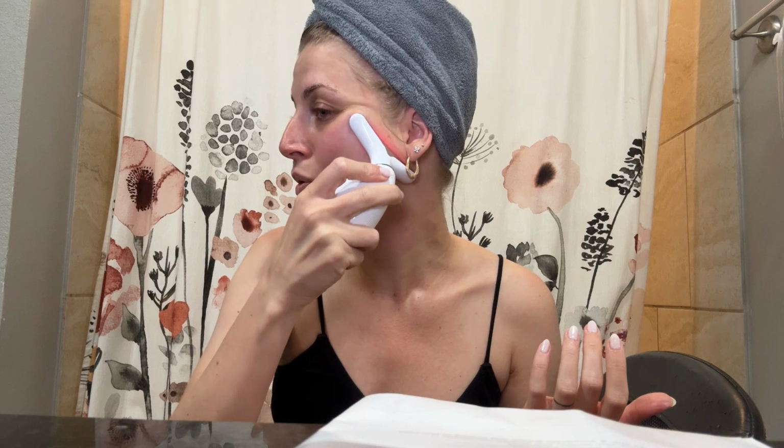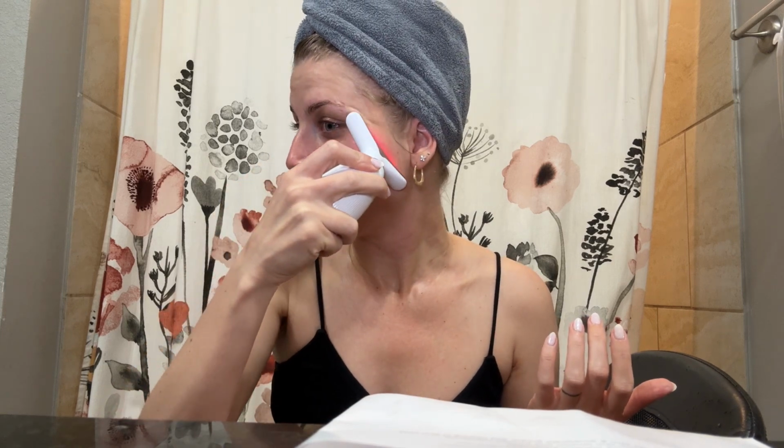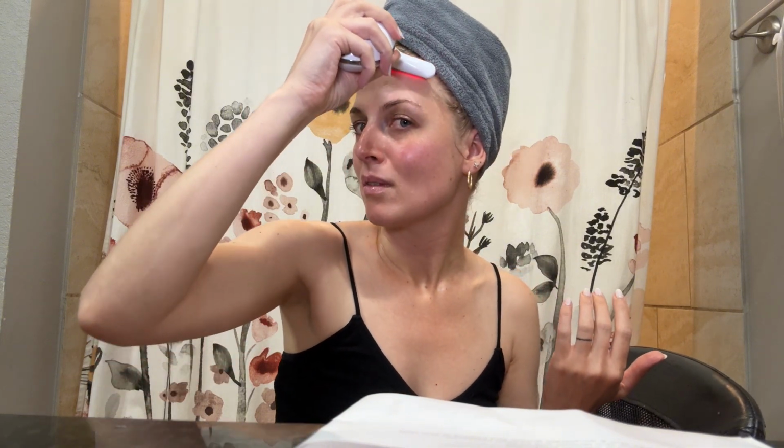Like I said, it's my first time using it, but right now I'm loving it. It feels so good. And I guess we'll find out how well the red light therapy actually works. First time also doing red light therapy. Just such a cool little skincare device.